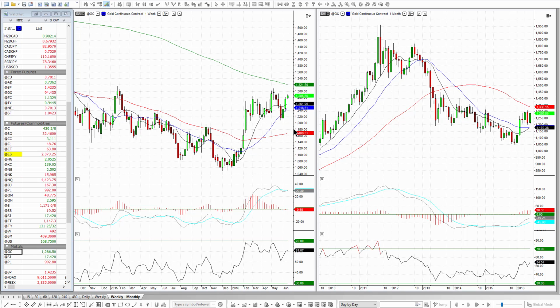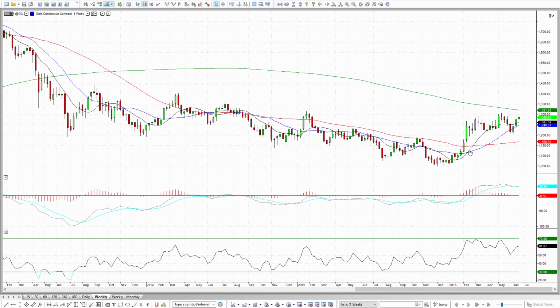So taking a look at the weekly chart here, if we just open this up a little bit, we can see the context of the trend here. We've started to get an uptrend in the market. It has made a lower low, coming back down to retest 1,200. That's been proven as support, and now the market's moving back up towards this key level of 1,300.